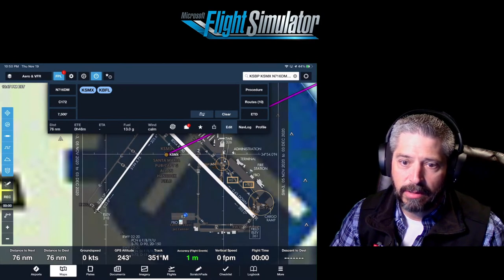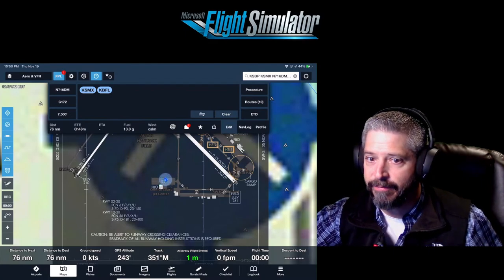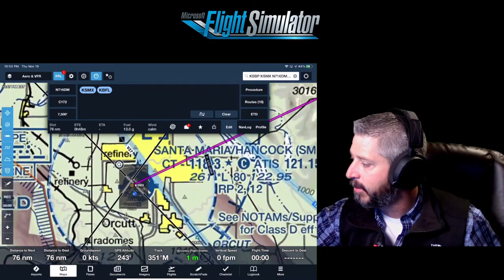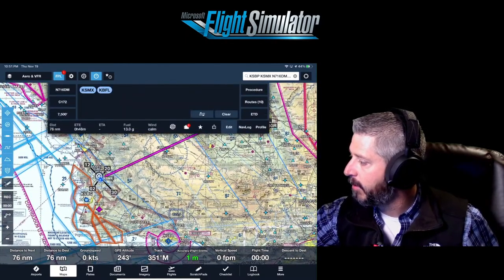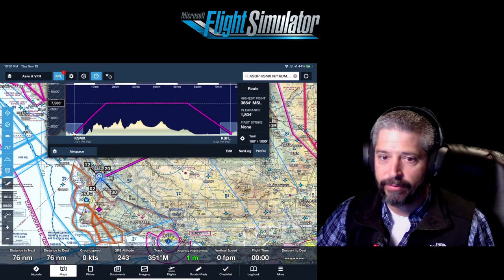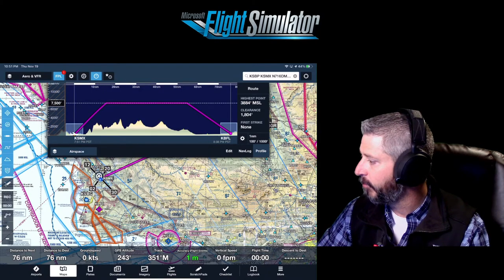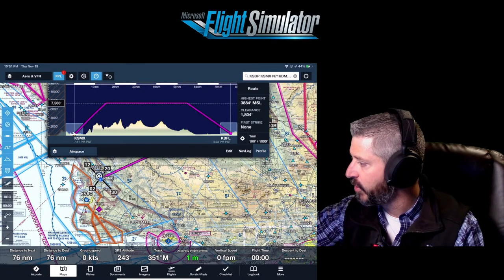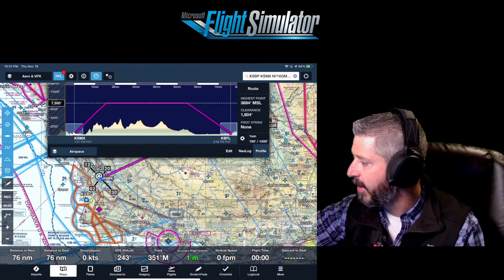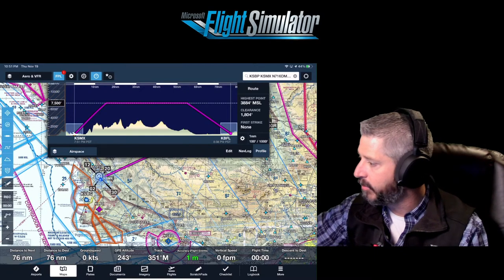So we're just going to start this out quickly here, taking a look. We got about a 76-mile flight direct. We'll zoom out here, see what that looks like on the flight plan. Take a look here, go with the profile. Planning for 7,500 feet for cruise altitude. So we'll climb out, cruise at 7,500, and then drop in to Bakersfield, which is a Class Delta. You can see those on both ends of the profile there, which means we got to have two-way comms before we enter. So we will do that.